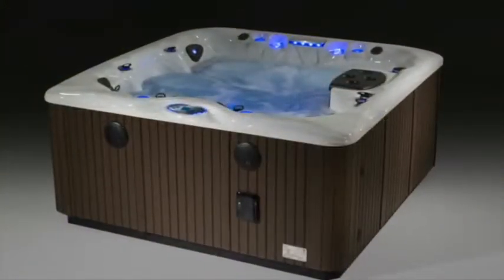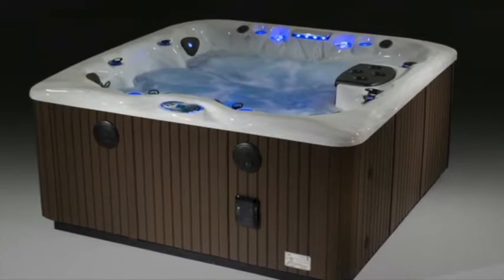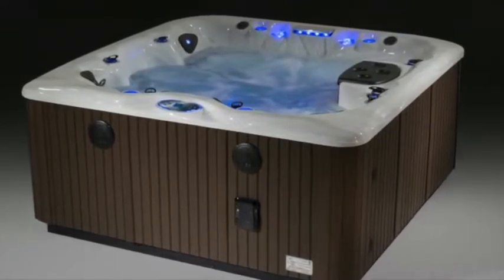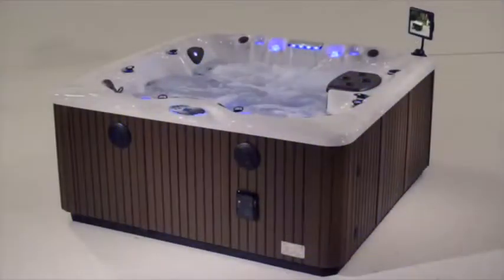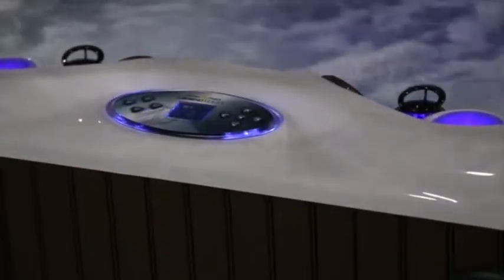And of course, with up to 72 jets, these spas have the powerful therapy that has made Master Spas, well, legendary. From the unique glowing sphere waterfall on the top flange to the vac-formed ABS pan bottom, each Michael Phelps Legend Series by Master Spas is among the best designed, best engineered hot tubs you can buy. No wonder they're the ultimate relaxation machine.